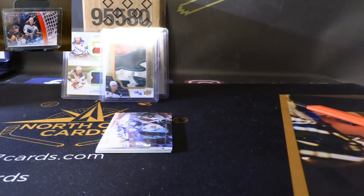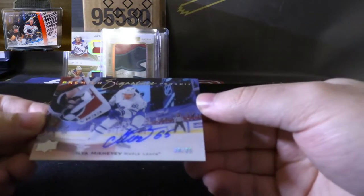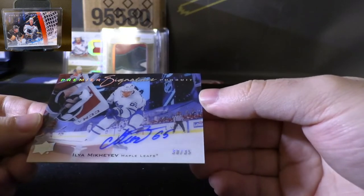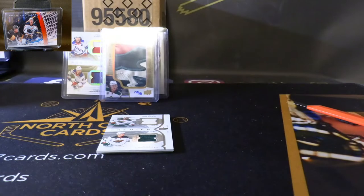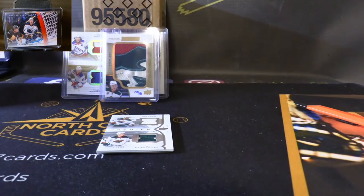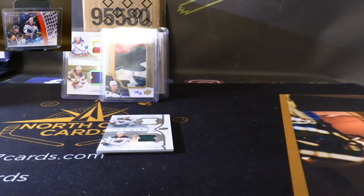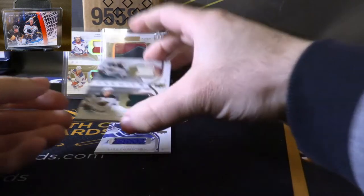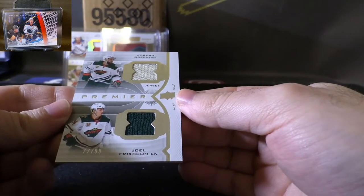And we have a Maple Leaf here. Congratulations to the Ilya Mikheyev spot. This is number 30 of 35, Premier Pursuits Signatures. One second, I need to cut this thing open. Okay, another dual jersey here is a Jordan Greenway and Joel Eriksson Ek, numbered 77 of 99.